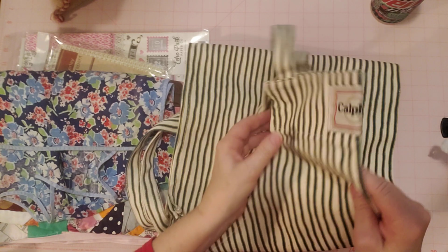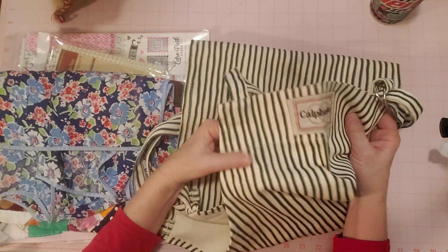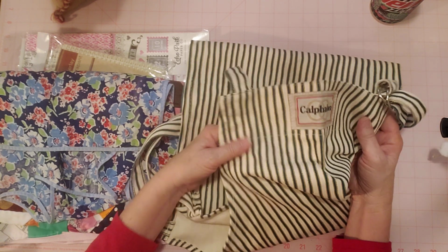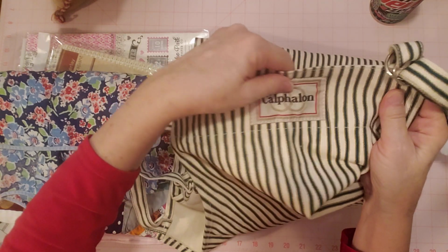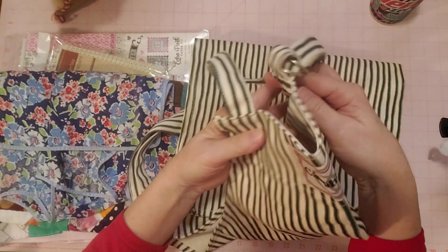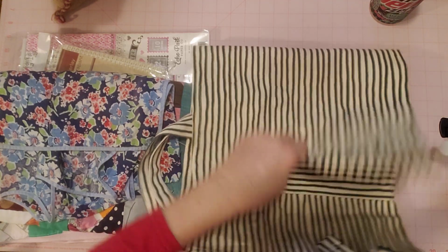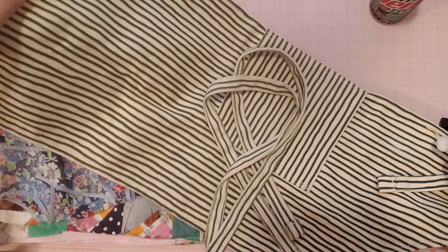I don't know how old it is, I can't tell, but it looks like these could have been around for a while but never used. This one has Calphalon, and I'm not sure how to pronounce that, the cookware brand. So this is from that brand, I guess, but it's very long. A woman could wear it, but I think this could definitely be worn by a man too. It's kind of a denim feel.